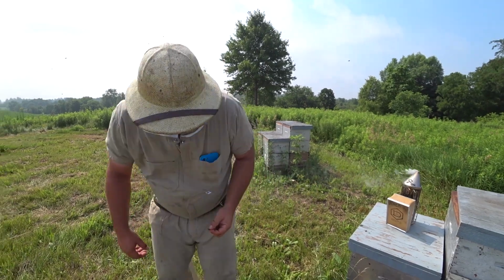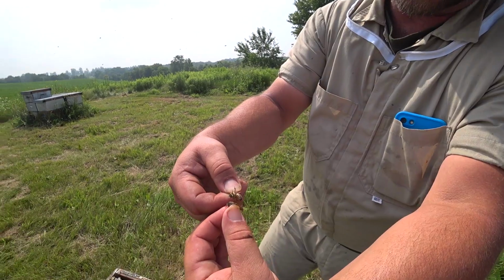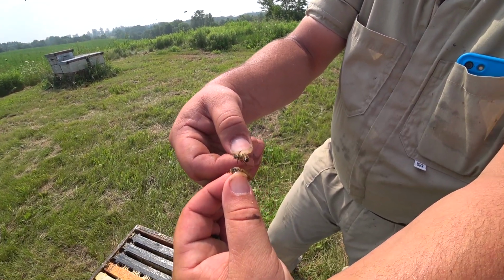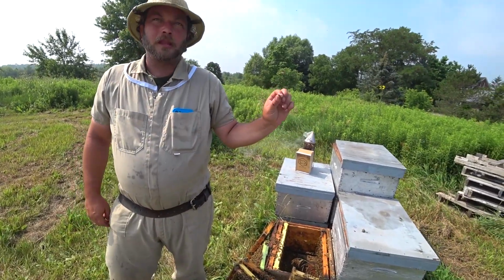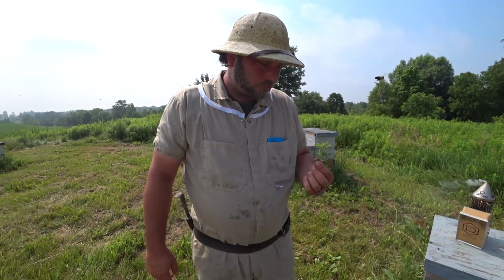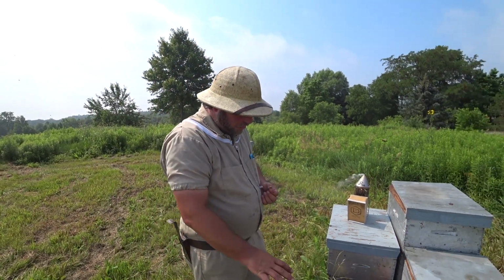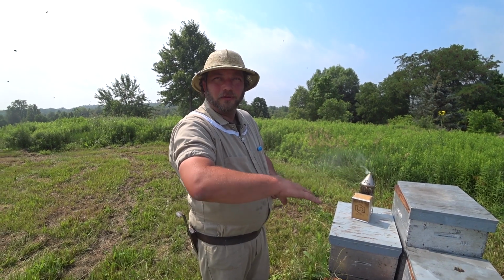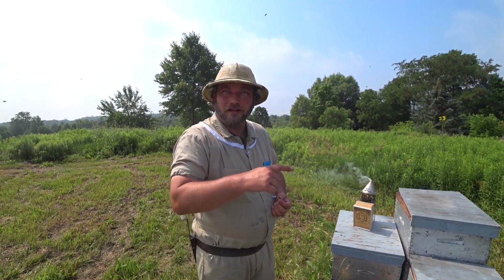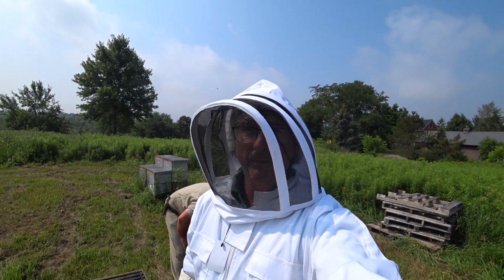And this is a worker, so you can tell the difference in size. Oh, yeah. And whose job is it to take care of her? All of them. Everybody. Yeah, they all take turns. Usually the younger bees, because younger bees' job is to stay in the hive, and after they get a little bit older, then their job is to collect honey. They all have different jobs as they get older. I think a lot of us should learn from bees.